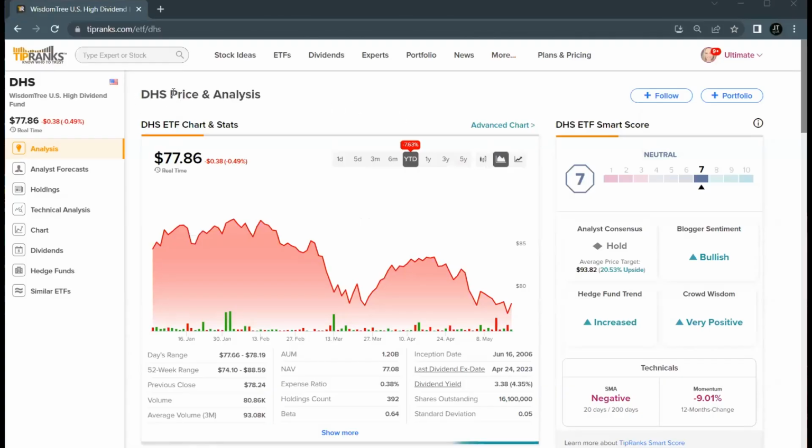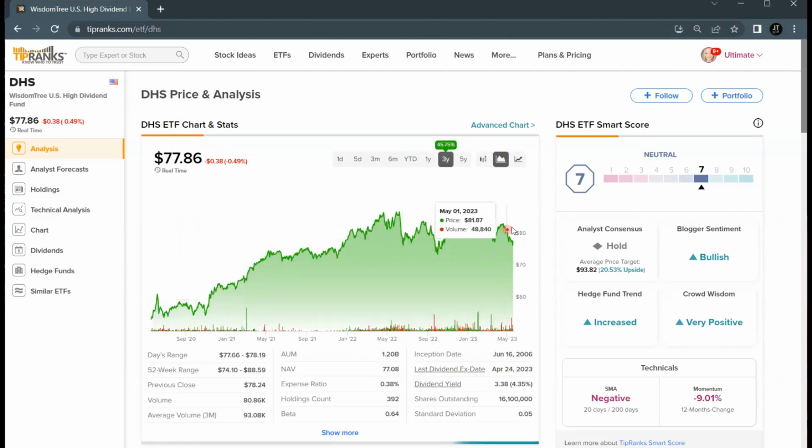And third on our list today, we have the Wisdom Tree US High Dividend Fund. This ETF trades under the ticker DHS, currently priced just shy of $78 per share. They are down about 7.6% year to date, but have seen some solid growth of 45% over the last few years. Their expense ratio comes in at 0.38%.